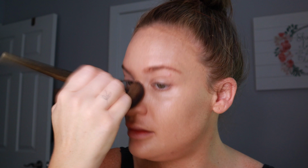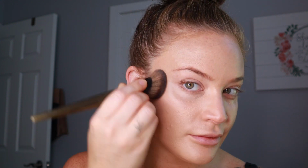Just get my ears a little bit around my hairline. I always make sure I bring it down onto my neck as well. And skin is looking flawless.